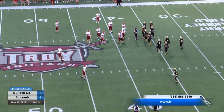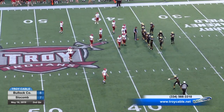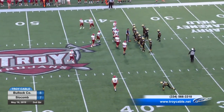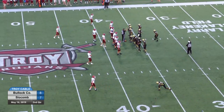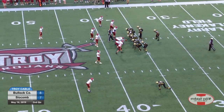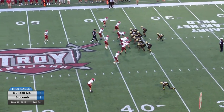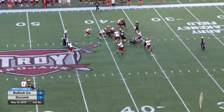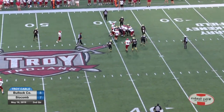Second and 10 for the Hornets as they're trying to get the lead back. They trail by 2, 10-8. The Red Toppers got a 35-yard field goal from Azil Morin to take the lead 10-8. But with 5:44 left, Wally, this is number 25, the fullback, right up the middle. He's good for about 3 yards.